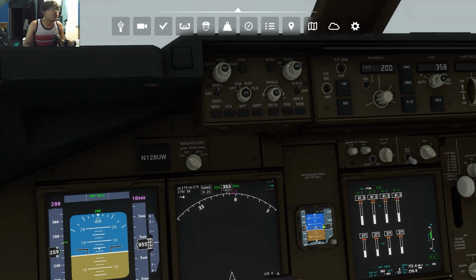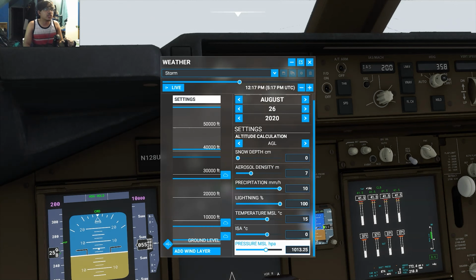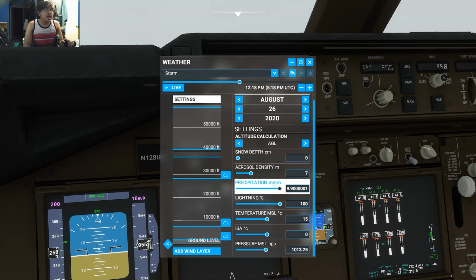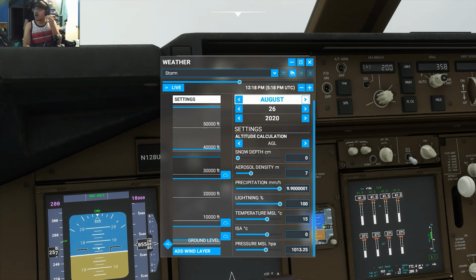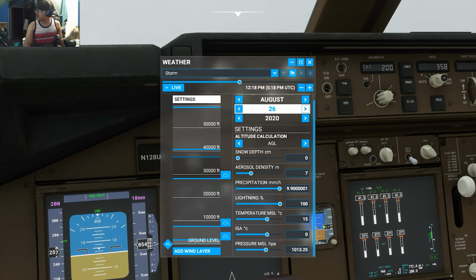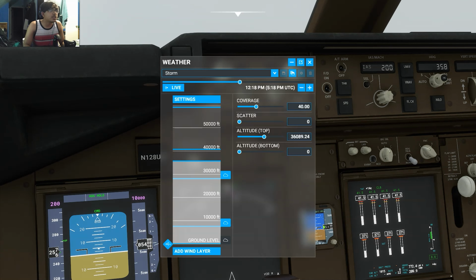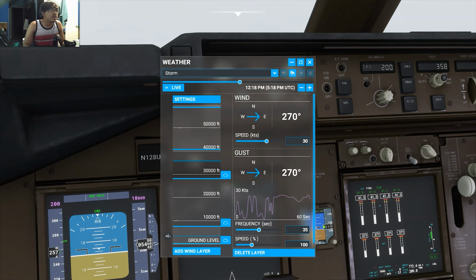Where am I? What are the crosswinds? Oh my god, I could set it even higher. Wait, hold on. How do I do it? Lightning, 100%. Precipitation. How do I set it to like a million? Aerosol, snow. I don't know what I'm doing. Hello. Adjust the weather during a flight. Yeah, I'm a boss like that. I'm a boss, baby. How do I? Altitude, top, coverage. Whoa, wind.